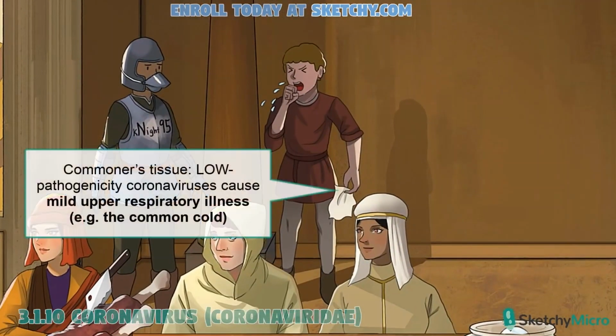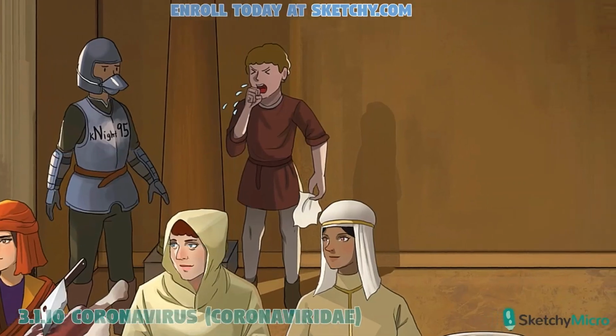As we've mentioned, the four less pathogenic coronaviruses cause mild upper respiratory illness, basically the common cold, hence this commoner with a tissue. Commoner? You take that back, you boiled newt! Forsooth. So, yes, the case of the sniffles you had a while back, that could have been a coronavirus, or any of the other viruses that cause the common cold.